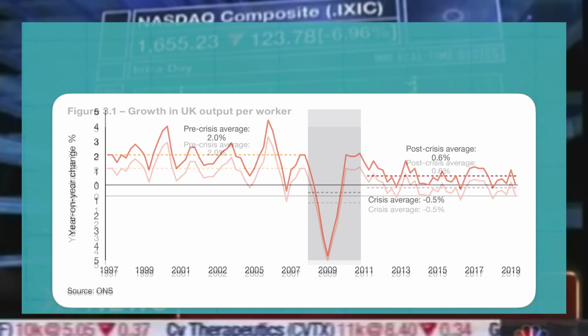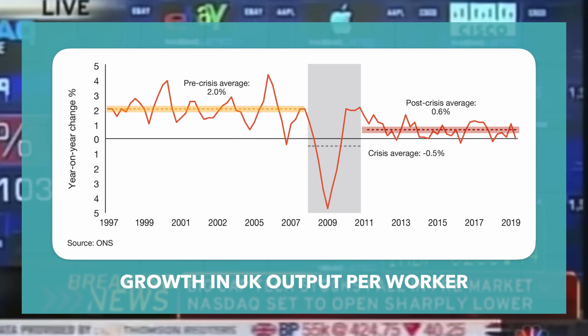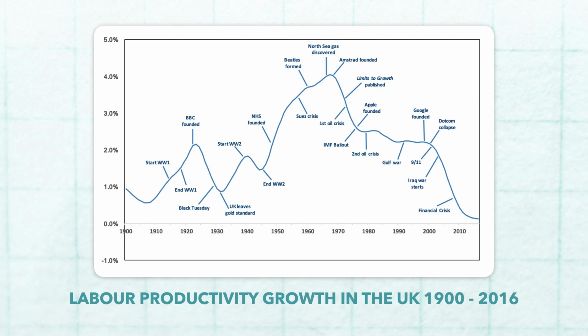Before the crisis, productivity growth averaged at 2%, but since the crisis, it's fallen to about 0.5%. To give you a sense of quite how bad and historically unprecedented this is, take a look at this graph. As you can see, for the 40 years leading up to 2008, productivity grows at a steady 2.3% annually, before essentially flattening. Productivity growth is now at its lowest in recorded history, lower than it even was during the two world wars and the interwar period.